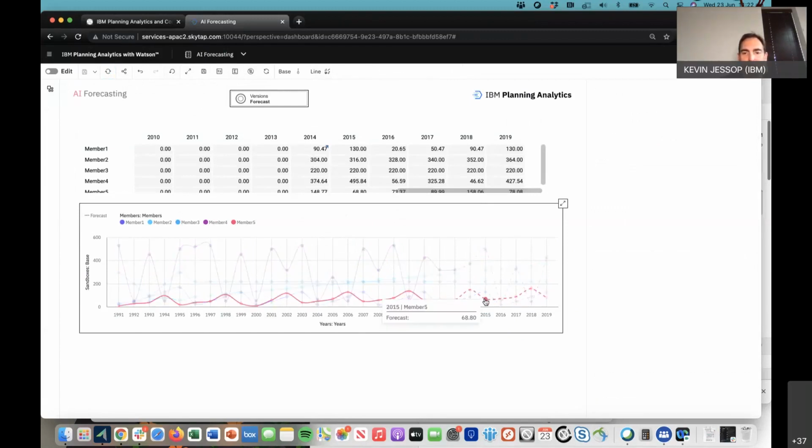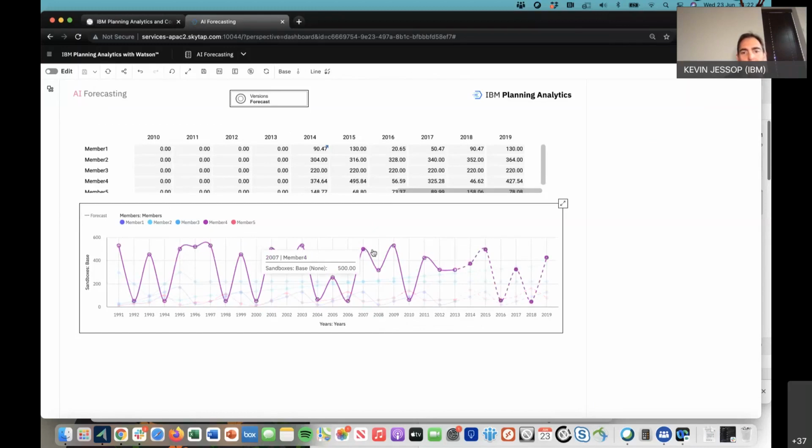So this one here is giving me a very good prediction because of the seasonality, and the trending is quite good. But in member 4, you can see there's effectively what we call noise. There's no real particular trend or seasonality that can be detected in the data. It's very much up and down, so the confidence levels will be a lot lower.